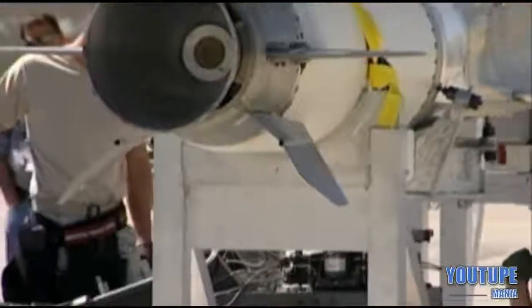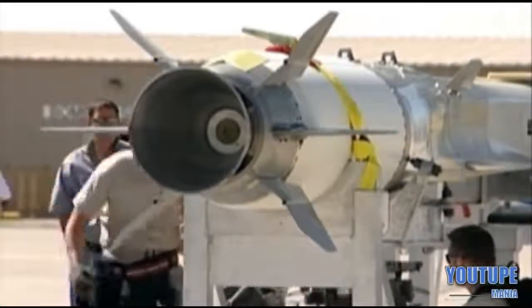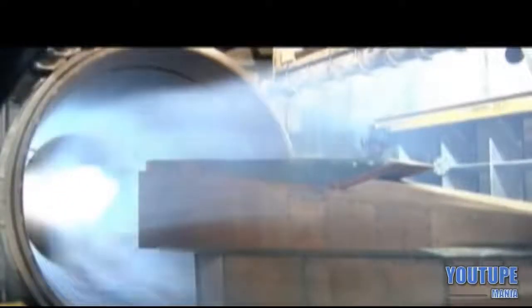The engine being tested on the 51A is a hypersonic scramjet propulsion system. A scramjet is an engine that has no internal moving parts. It takes the air in, you mix fuel in it, and it automatically burns. Because of the high speed, high temperature that you get in flight, it now is able to produce a thrust.